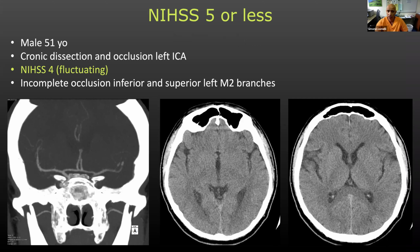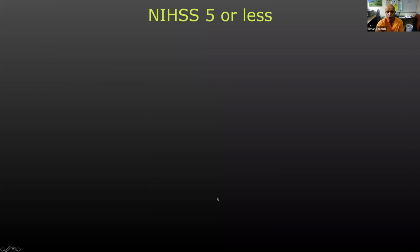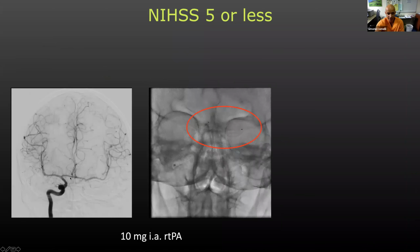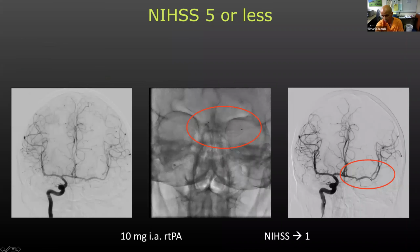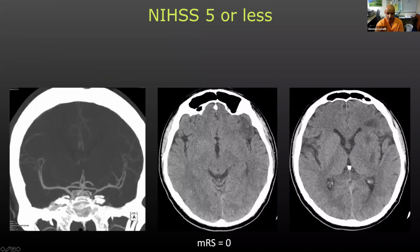And I would like to explain another case, off-label, in a male who had a chronic dissection and occlusion of the left ICA with an infiltrating NIHSS. As you can see here, we have some thrombus inside the two frontal and parietal branches. So we decided to treat in a particular way. We passed the anterior communicating artery with the Velocity, and we decided to use just a low dose of rtPA in order to clean up the branches. You can see here the thrombus, and this is the result afterwards. The modified Rankin Scale of the male in the following days and after one year was 0.